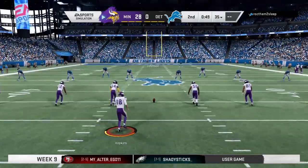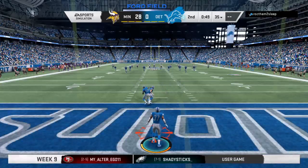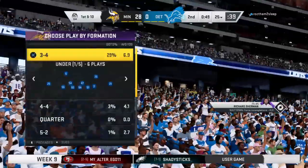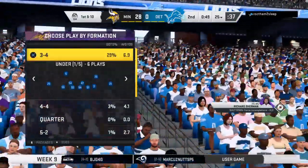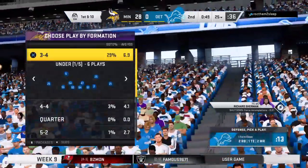Following the touchdown, Dustin Hopkins will kick it away. Fair catch made at the 25. The Lions take over 1st and 10 at their own 25-yard line.